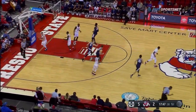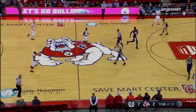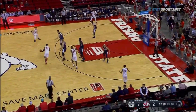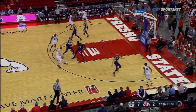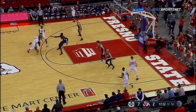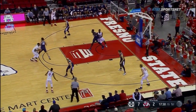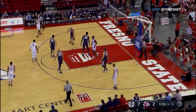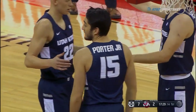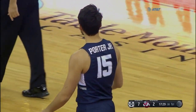How about Merrill's athleticism? He did a 180 on the catch and banked it in. What a beautiful feed, and a great start right now for the Aggies. 7-2, they lead on the road. Roll! And that'll be on Abel. He got up in the air with nowhere to go. And a smart play by Huggins, leaning into him to get the foul called.